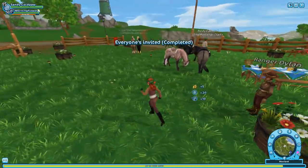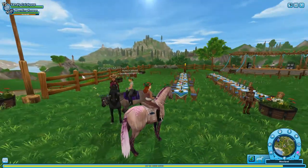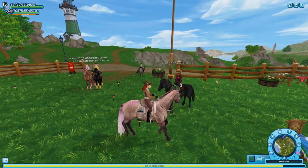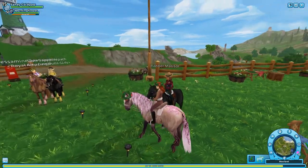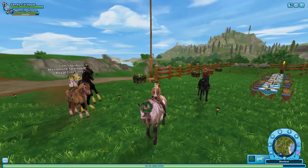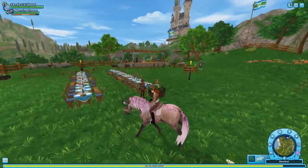All right, let's head on out and help some other. Oh, that's cute. Their outfits are so cute and they match their horses so well. Okay, let's head on over here and do the bonfire.